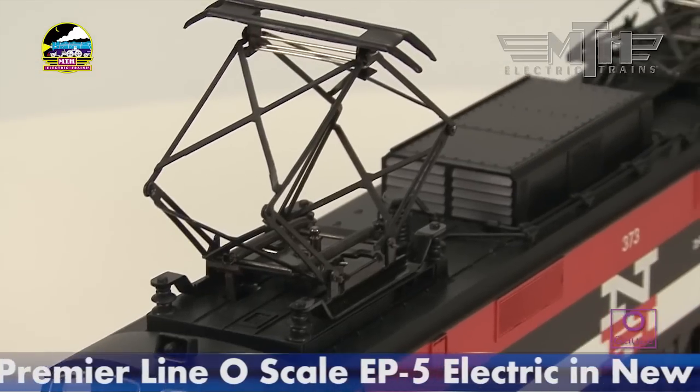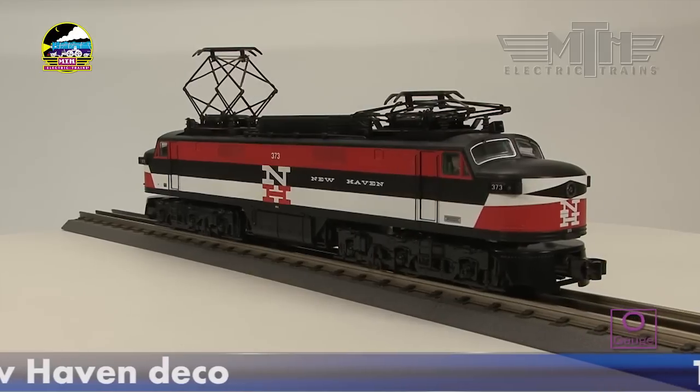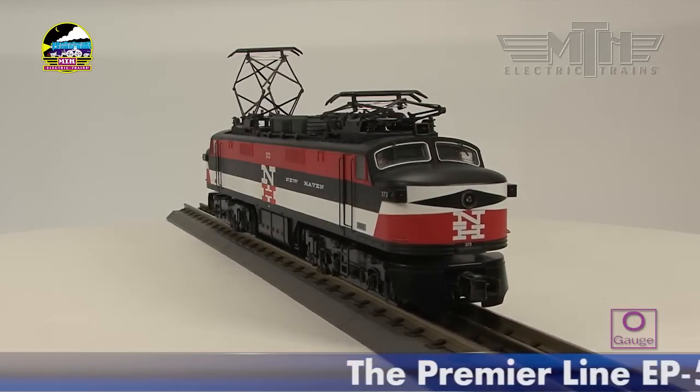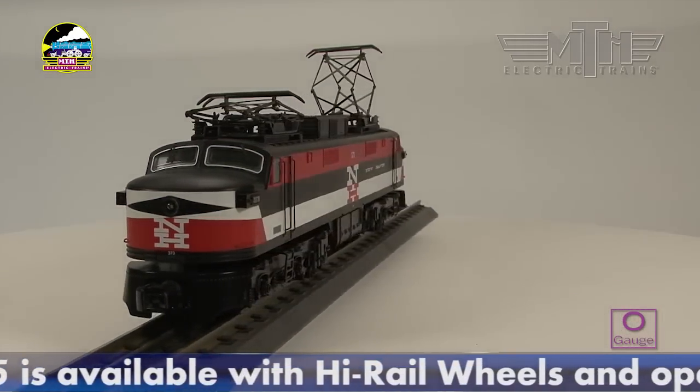Their electric systems were much more advanced than those of the GG1 and ultimately became the standard for electric locomotives in the U.S. The MTH Premier Line EP5 is sure to be a welcome sight on any O-gauge layout.